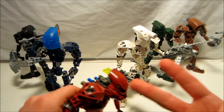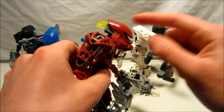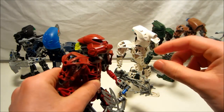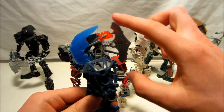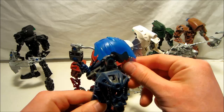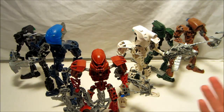This is because there are 2 different ways of connecting the heads. One is like these 4, where you put the hand connector that way, which allows the head only to go about that high. The other way is with Nokama and Nuju, where it's upright, which allows the head to go all the way up. Now it's great for Nokama and Nuju, especially considering that they are the tallest of the Metru. For the other 4, unfortunately, it is definitely a con, and a little bit of an issue.